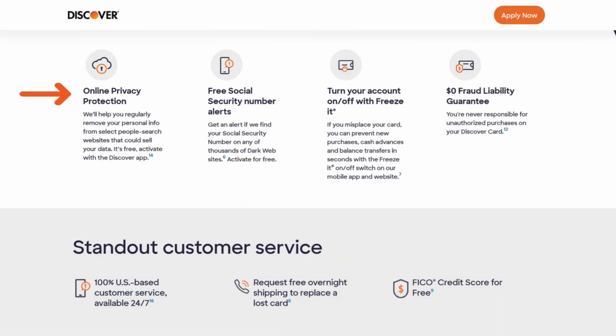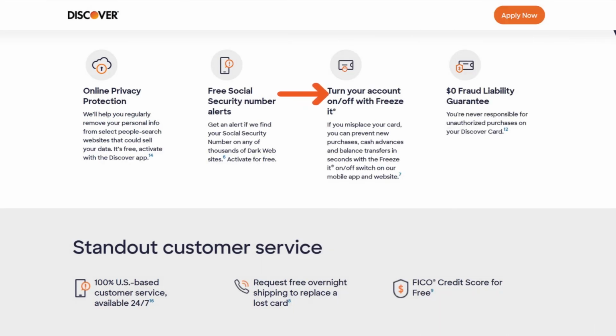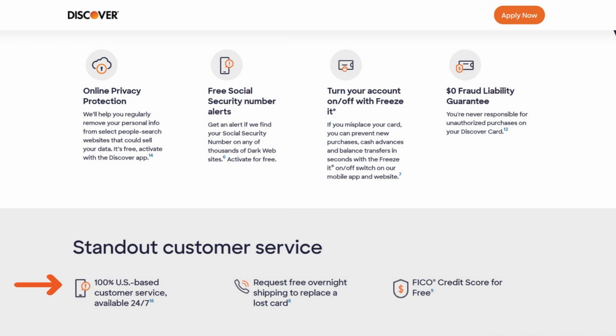Some other benefits that I love with Discover: online privacy protection. I get updates and notifications through the app. They have a really good app, and I think that's another great tool that I love with Discover. They also have turn your account on and off with Freeze It. I've actually had to use this before a few years ago. Very simple to do. And I love the customer service. The app is incredible. I've been on the phone with Discover, I've been in emails with Discover, text with Discover. I've always gotten replies back in a timely manner. I love the customer service here at Discover.